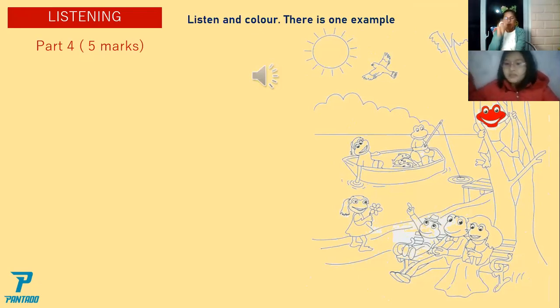Two. Listen. I like the frog with the hat. Where? He's pointing to the bird. Oh, yes. Can I color his face yellow? Yes. Color his face yellow.